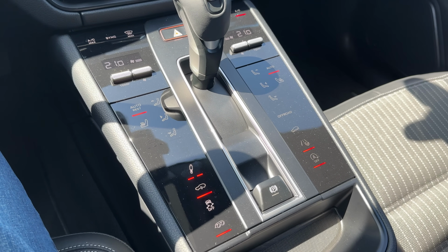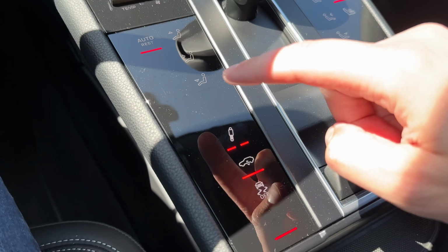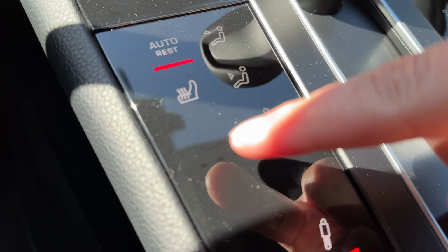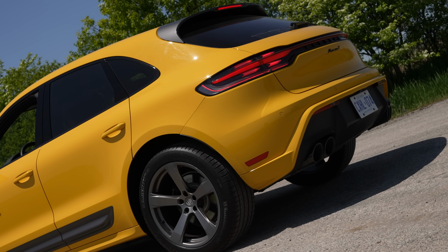We've got heated seats, no cooled in this, but the way they do the blank switches is really good because you can't really see them. And we do have an off-road mode as well, which I forgot to mention, which will jack up the air suspension. So this is a pretty simple car. I think that's about it. It's simple because we've reviewed the Macan so many times. Yeah, I think it's time we get to the price.